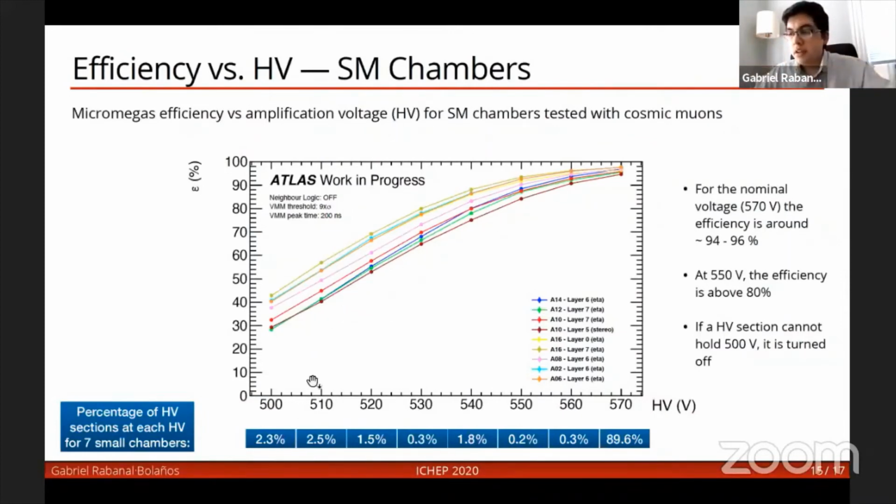At the very bottom in blue, we have the percentage of high voltage sections that are at each high voltage configuration for the 7 small chambers that have been tested so far. Here we can see 89.6% are at 570 volts, which have a nominal efficiency of about 94 to 96%. But even if you lower it to about 550, the efficiency is about 80% or more.